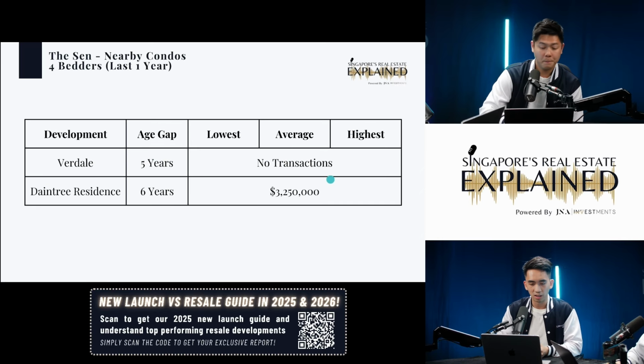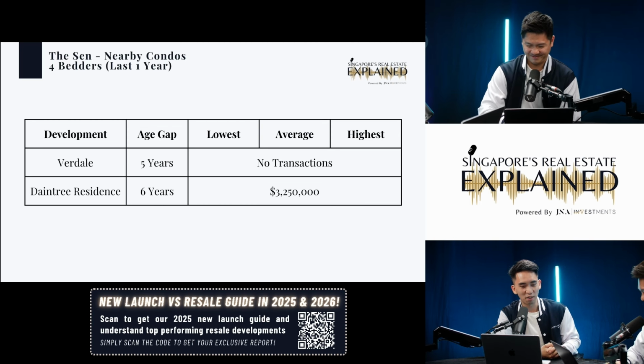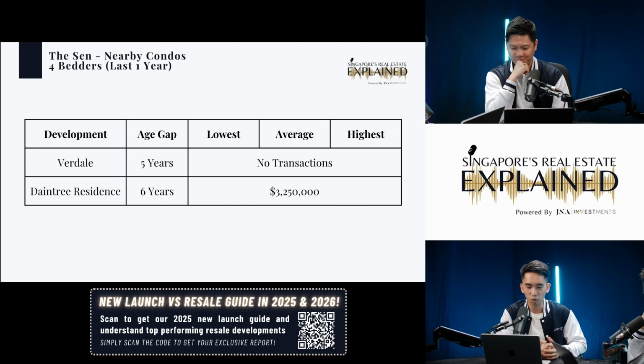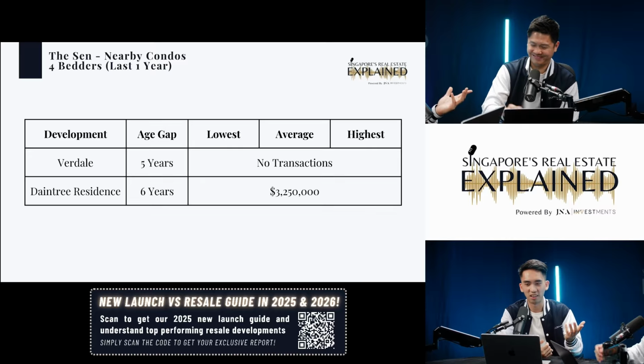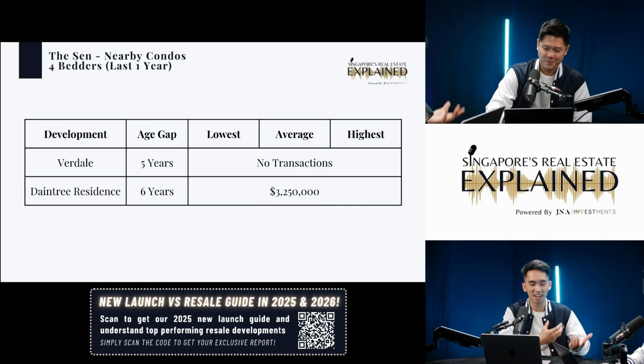Okay, last but not least, we look at the 4-bedder. So 4-bedder by itself, you can see Verdale, no one to take. There's only one listing in the market right now and no transaction. Potentially people are waiting for the SEN. They see how the SEN reacts, what's the launch price, then they will see what price they will get for the Verdale. So Verdale is actually halted by this, but Daintree is a bit more lucky.